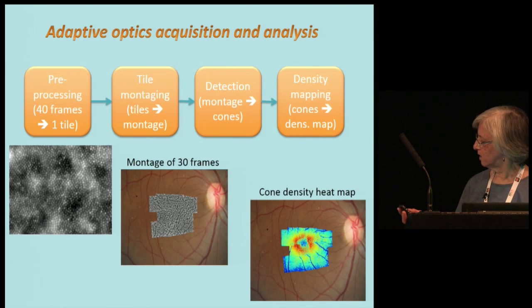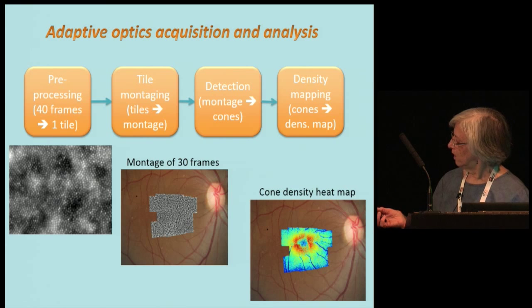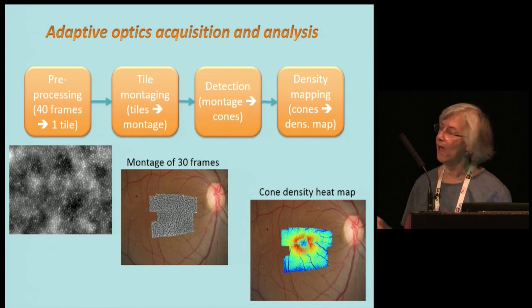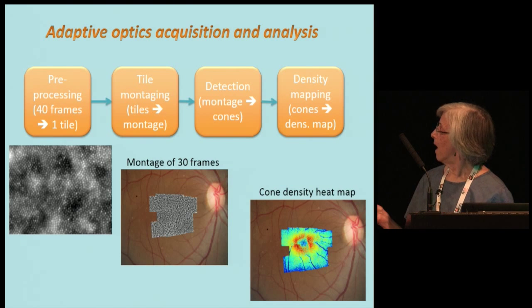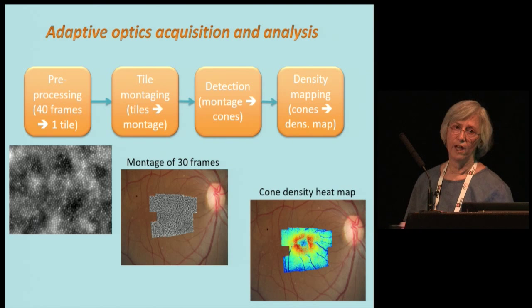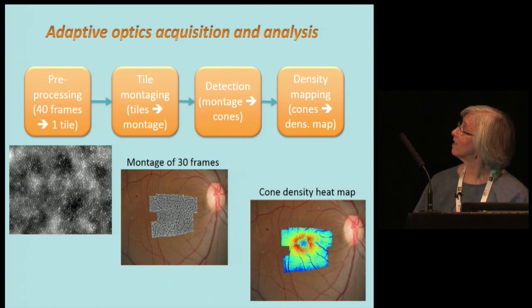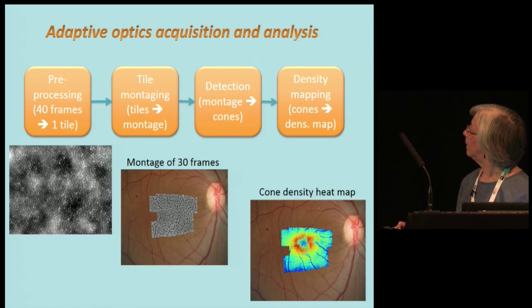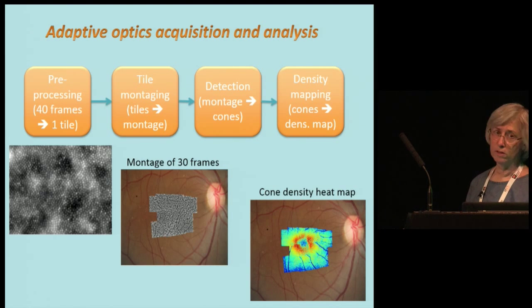Here's the process. Each image is a 4 by 4 degree tile or frame. Each of those is an average, actually, of 40 frames. These are montaged. We take about 30 of these individual tiles, montage them together, and then there's a lot of computer post-processing to identify the cones and to generate a heat map of cone density. This is for an adult monkey, and you'll see that the cone density increases. The red is the highest, and then there's a crater.